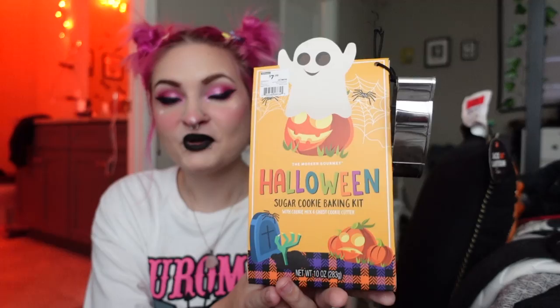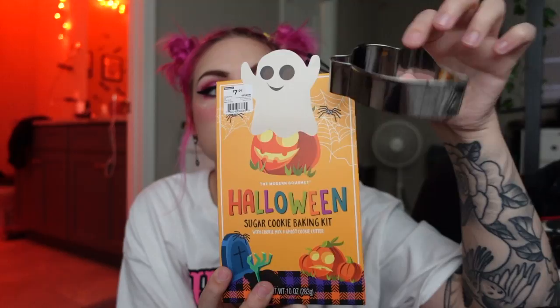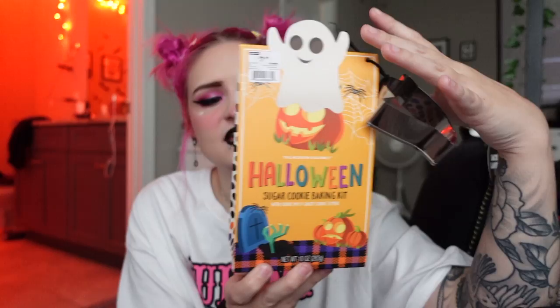Then this is for fun. I bought this for a future Vlogtober episode because I am doing Vlogtober this year. This is a Halloween sugar cookie baking set with cookie mix and ghost cookie cutter. And my parents also bought one with a pumpkin cookie cutter and they said that they would give me the pumpkin cookie cutter when they're done with it. This was $8. $8 for a cookie making set is a bit ridiculous in my opinion, but I couldn't resist because it's just so fun. And it's a lot, so I think it's gonna make a decent amount of cookies. So hopefully it tastes good. It'll be a fun future video.